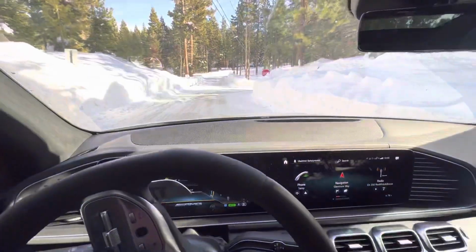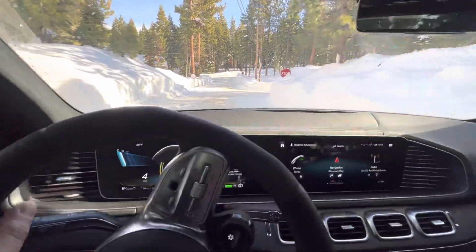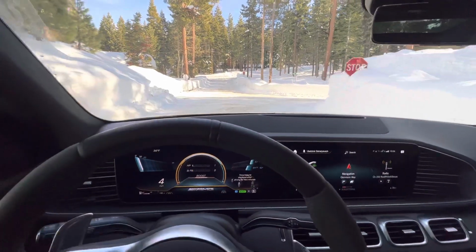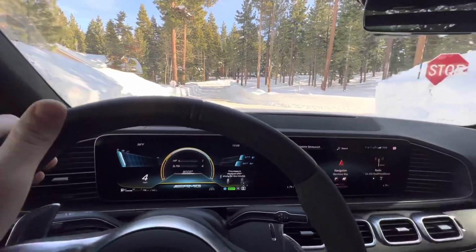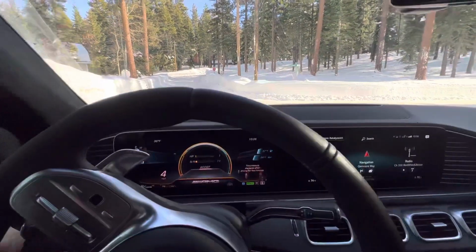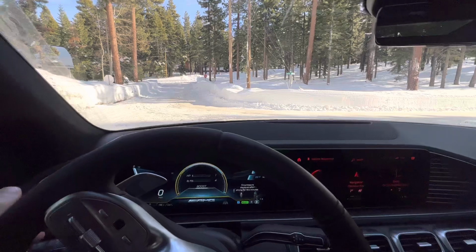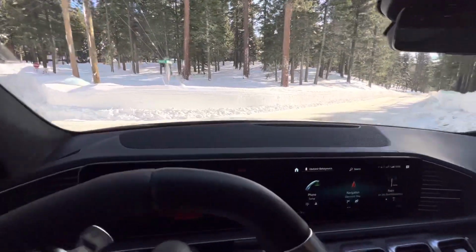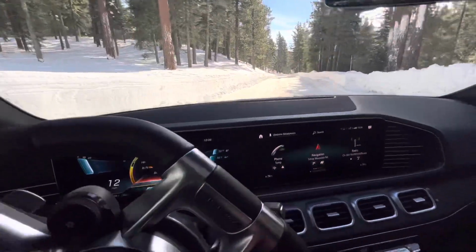Hi everyone, in this video I just want to do a little overview of my experience driving in the snow in the GLE 53 AMG so far. It's been alright, generally. You can see, on the stop sign you stop, it's fine, and then I'm just going to drift it off a little bit. Maybe I'm going to slide a little bit.